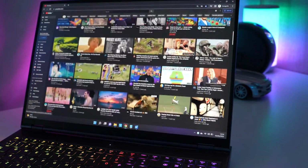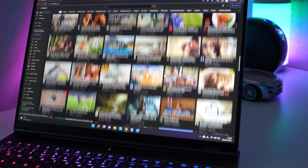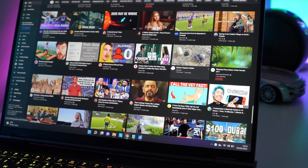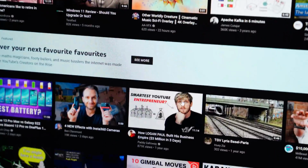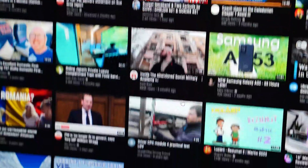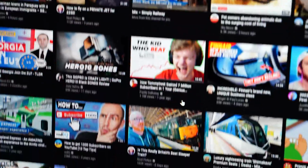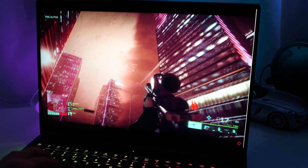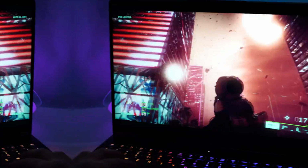Plus they also made the bezels incredibly thin, so it doesn't really add much to the size of the laptop. As a whole, it's a fantastic display, just like on the Legion 5 Pro. It works perfectly well for general use, watching videos or even gaming, which you're gonna play a lot.